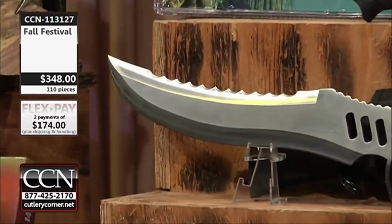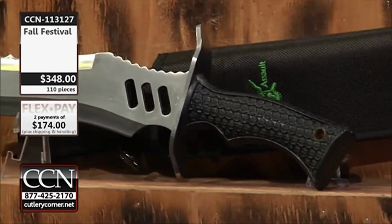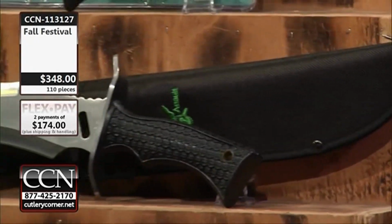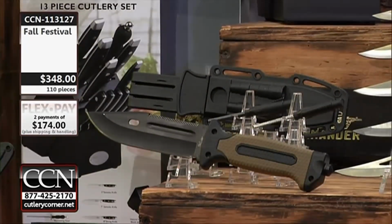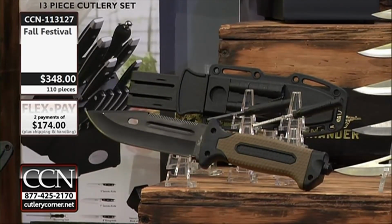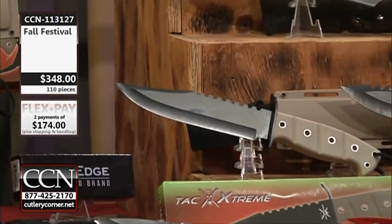It's 110 knives. It's $348. But again, you don't have to pay $348 when you first call us, because that's where the Flex Pay really comes in handy. You can see the reselling potential. There's not anything here on the table that I think would ever be offered anywhere in that price range. This is just a loaded deal.